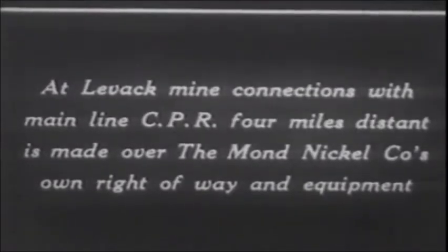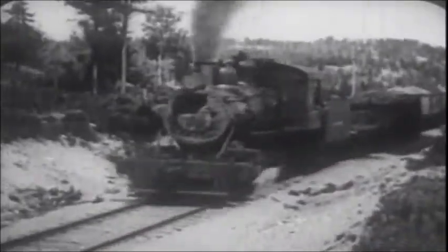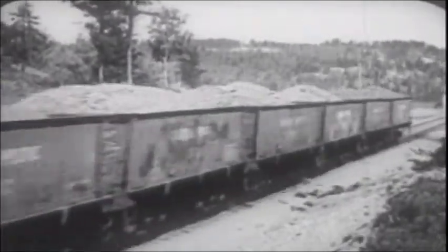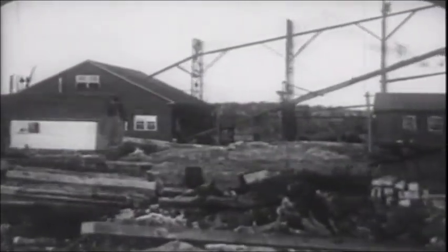At Levack Mine, connections with mainline CPR 4 miles distant is made over the Mond Nickel Company's own right-of-way and equipment. This would be the train leaving the Levack area going to the Coniston smelter. Old Reliable, the Mond Mine at Victoria, 3,000 feet deep, the deepest mine in Canada. This, what you're going to see now, is a head frame at Victoria Mine.